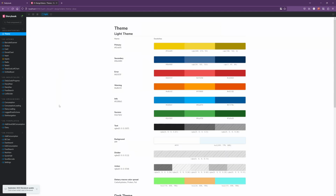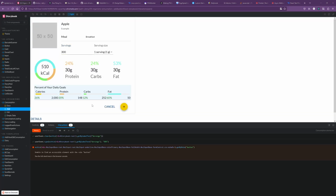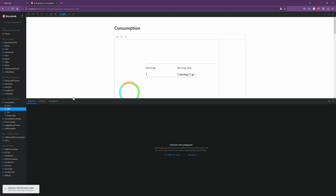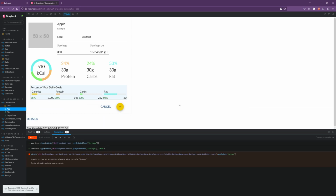Alright, so it was saying that there was a problem with the interaction test in the thing I just closed. Consumption add. So consumption add. Okay, so probably because of the Storybook update, I'm gonna guess this test failed. So we are supposed to be able to find this input, clear it, put 300 in it, and then we're supposed to be looking for a button in a serving size select route. So probably like this. And that's failing?